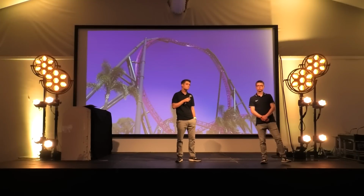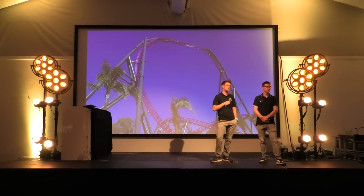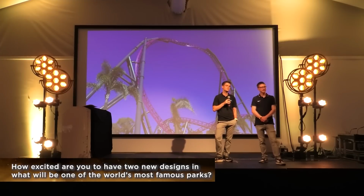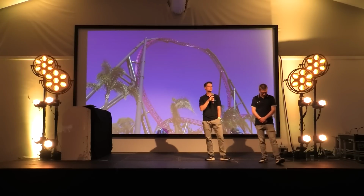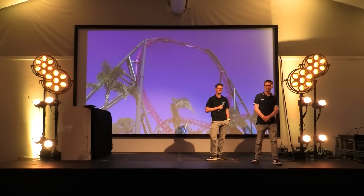Yeah. So we know that you can't say a lot about Stardust Racers and Curse of the Werewolf, but how excited are you to have 2 new designs in what will be one of the world's most famous theme parks? Oh my gosh. Yeah, very excited. As excited as a German can be. Genau, danke schön.